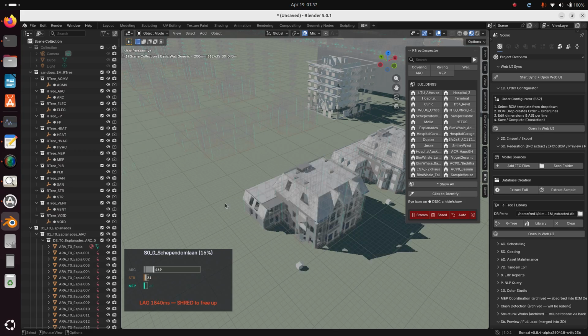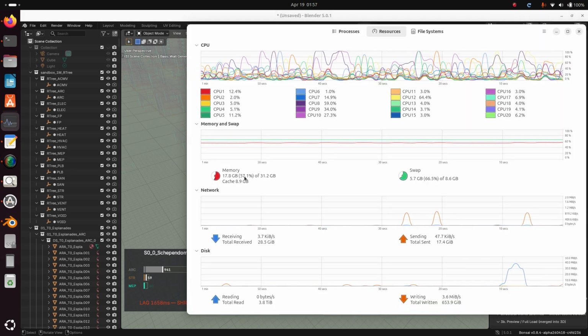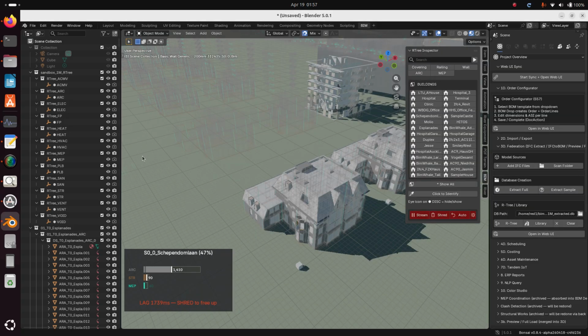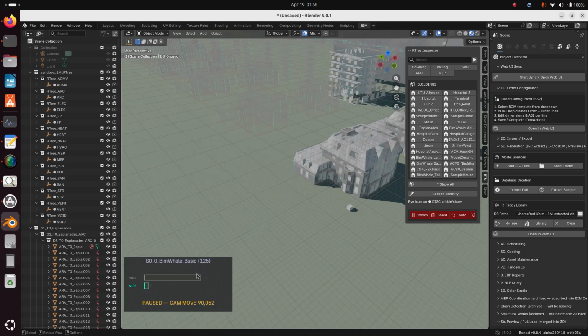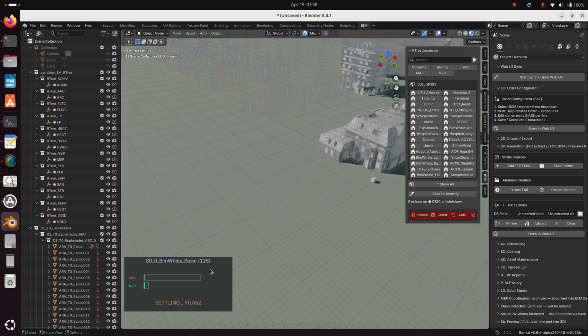So this is actually 1 million elements, and we'll see how, because once it has reached 95, it will be very slow and it will crash. At the moment it's not crashing yet. So a shophouse is being built. Is this the one? This looks the same. It's not supposed to build the same thing. Beam wheel basic. Let's see what it is. It's supposed to build something else.